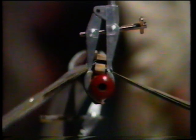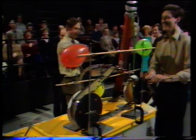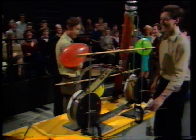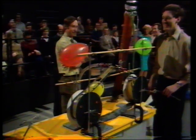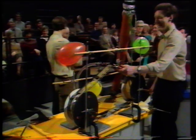Halfway. They're playing it backwards now. It doesn't make any difference. Right, 30 seconds. 30 seconds, gentlemen. You don't expect us to stop it too.